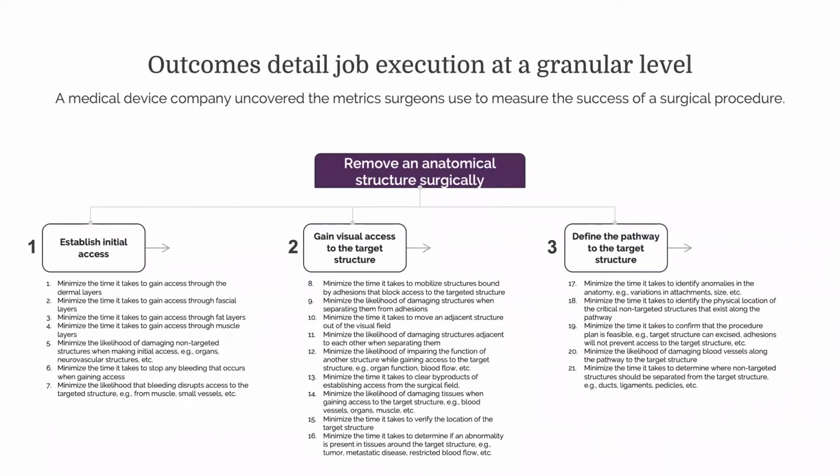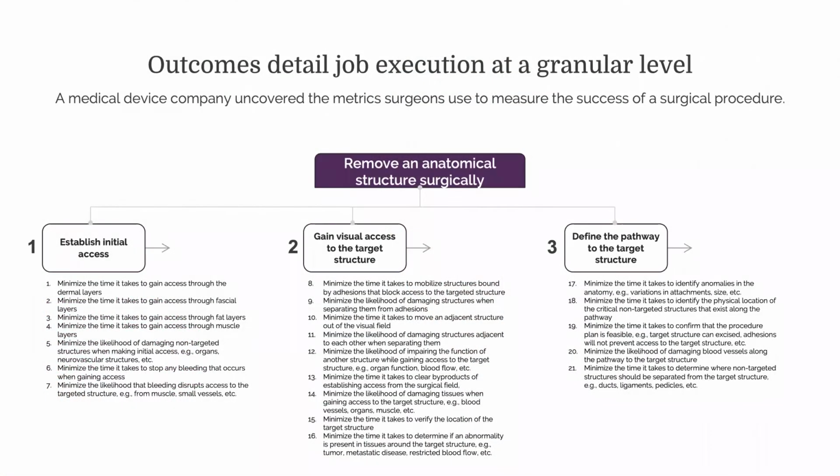So if we look at step number 2 here, the job is surgeons who are trying to remove an anatomical structure surgically. The step number 2 is to gain visual access to the structure. Again, it doesn't say how, it's just what they're trying to do. And then how do they measure success along the way? They want to get the job done faster, more predictably, higher output throughput. What are they trying to achieve? What are they trying to avoid? And these statements get at all these key issues.